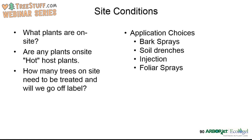How many trees are there? Could you go off label if you're doing bark sprays or soil drenches? It's very easy to do. So the application choices out there were bark sprays, soil drenches, injections, foliar sprays. These are all tools in your toolbox. But we're going to talk about what's effective, and we're going to show you the research that Brian and Don did too today.